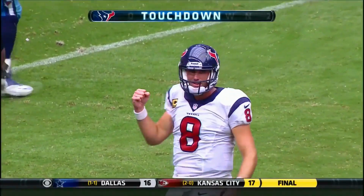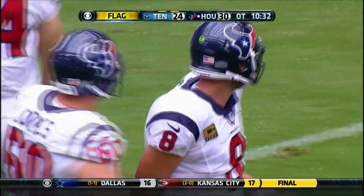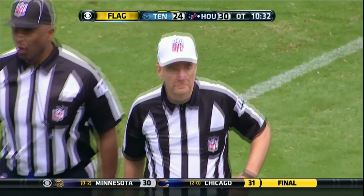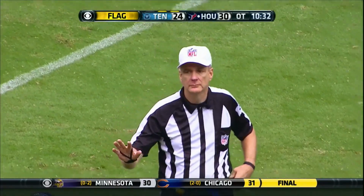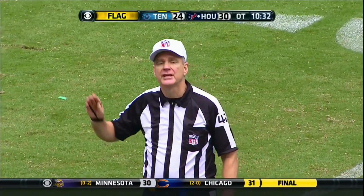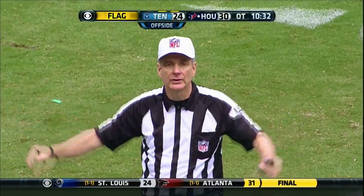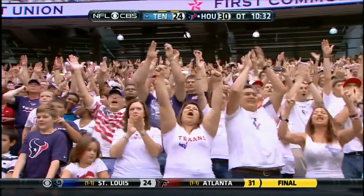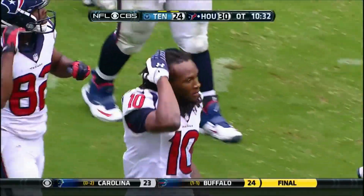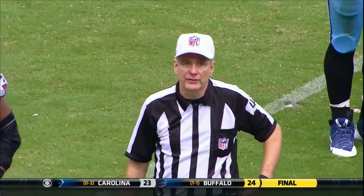There was a flag on the play. That's going to be on the Titans offsides. It's going to be penalty declined. Pass rusher was in the neutral zone before the snap of the ball. Offside defense. The penalty is declined. The result of the play is a touchdown. However, the second consecutive week the Texans have come back from a fourth quarter deficit.